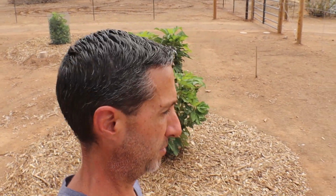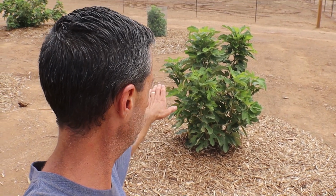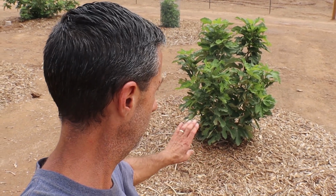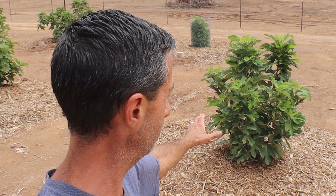So just kind of walking back here with the figs, that is our Violet de Bordeaux. You can see that tree's doing fantastic. It's got some brand new growth on it here. We did have a few figs on there. I went ahead and removed them. I don't want that trying to fruit, but I'm seeing it's a nice compact tree. One of the things people have talked about is being able to put those in pots and grow them well that way. And I can see by the way it's growing now that that's definitely the case.